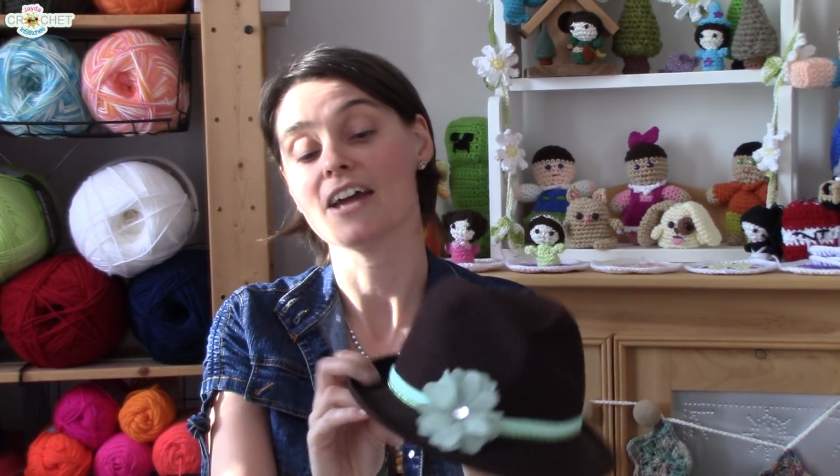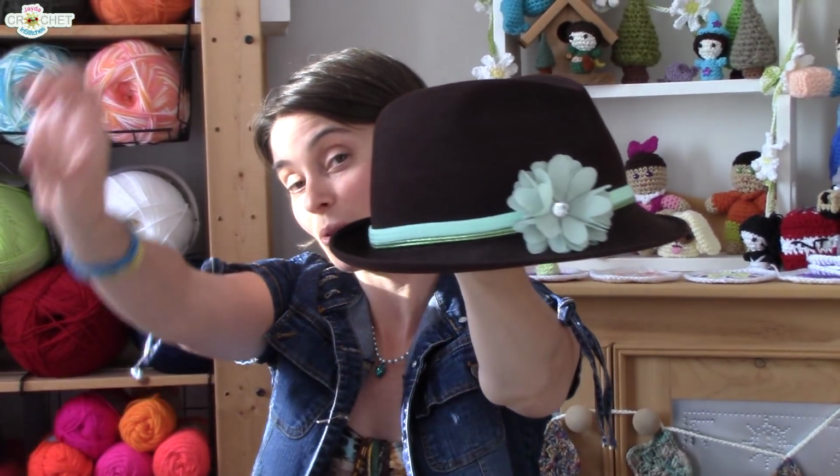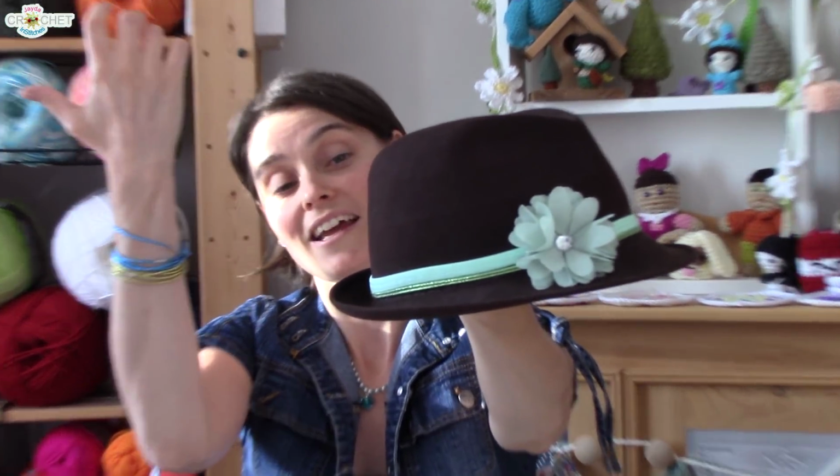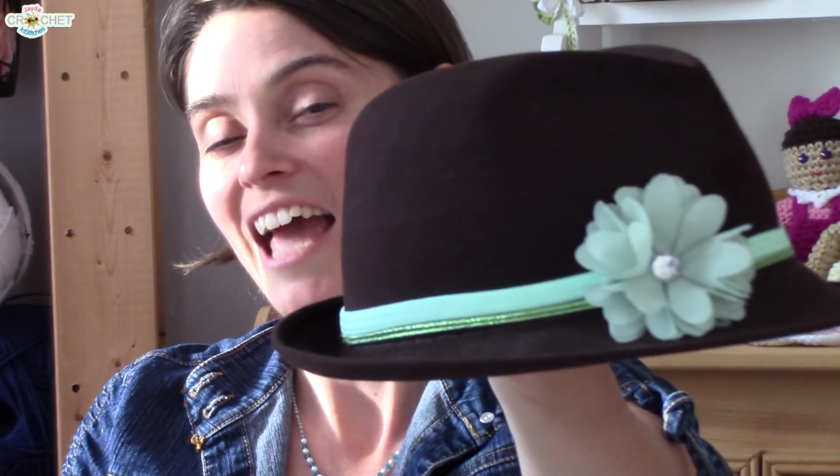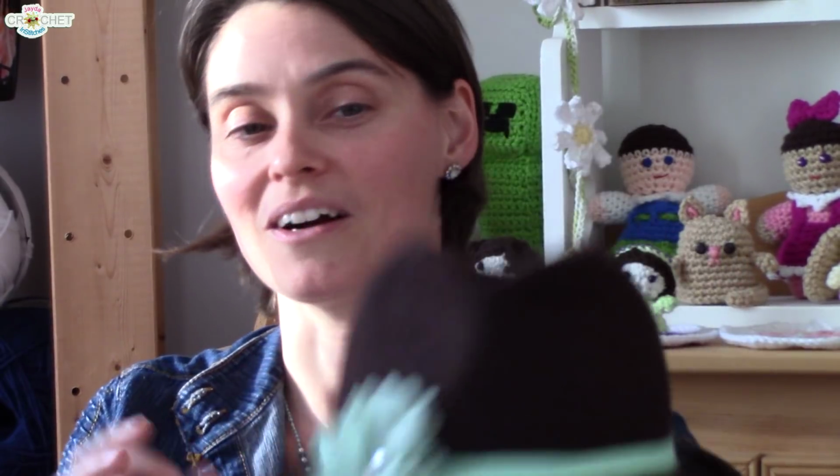I think that is so fresh, and it looks really nifty for the fall. I love the color of this aqua with my chocolate brown fedora, and I don't know if you can tell, but I also put a couple of those shiny headbands that I got, the little sparkly ones, along the bottom. So there's a little hint of green and sparkle just running underneath the aqua, and I think that looks pretty cool.